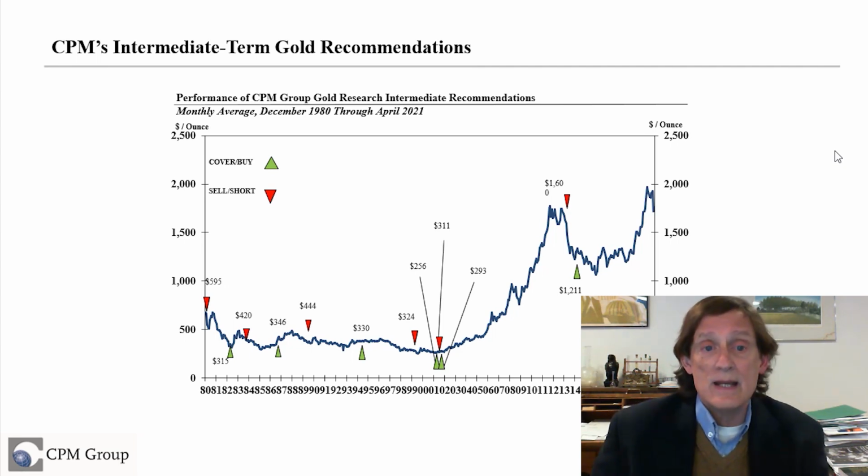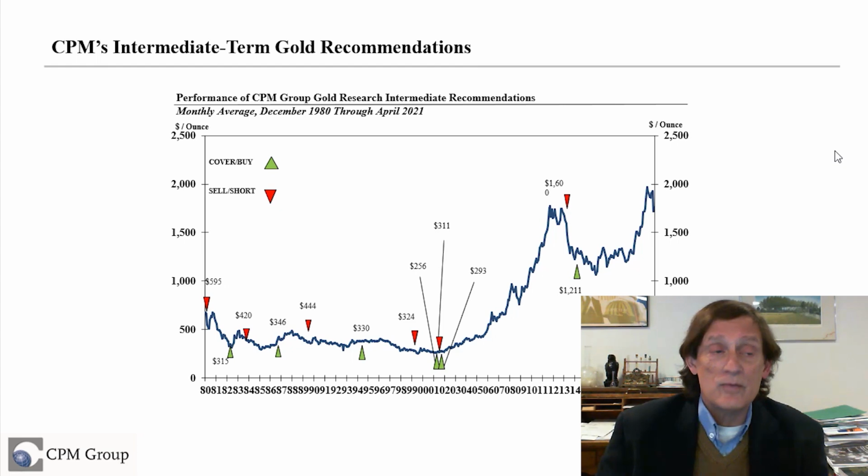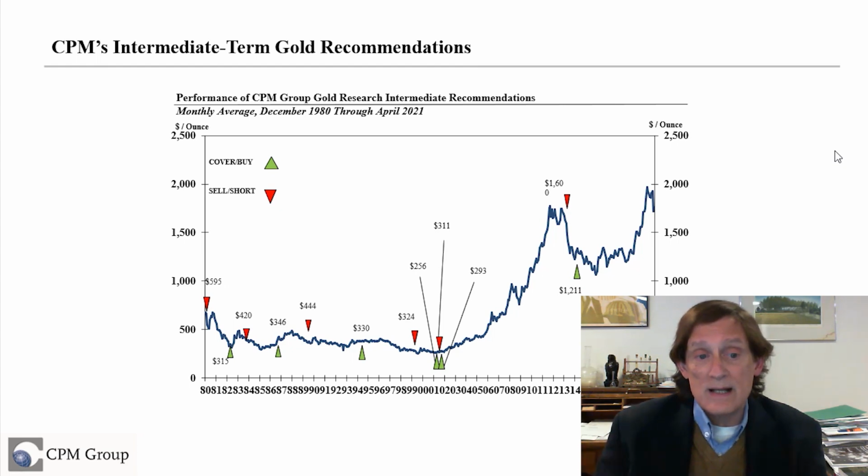In December 1980, the gold price was down to around 600 some odd dollars, having touched 850 briefly in the first quarter of the year. We were in a recession. And when somebody asked us on the first business day of December, buy or sell gold, we said sell. And I guess the price was $595 an ounce.